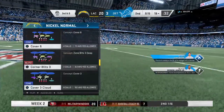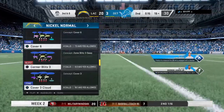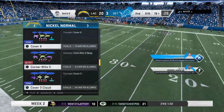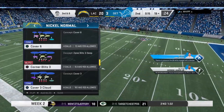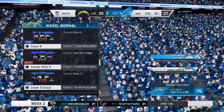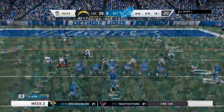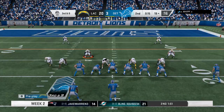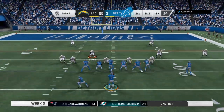I expect some type of trips on this play. I'll see whenever he calls this play, but I expect the trips to at least one side. Let's see if I'm right. Gun-wide trips. The Lions on 3rd down. They've hit it 50%, 3 of 6 to this point. This is 3rd and 9.